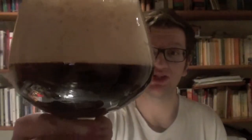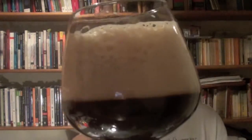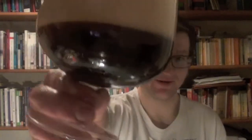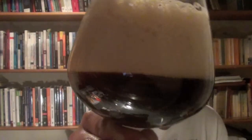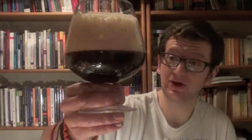Humongous amounts of super fine lovely bubbles mixed in with Swiss cheese-esque bubbles towards the top of the head, lacing quite well on the side of the glass as well, sticking like glue to the sides. You can see, if I tilt the glass all the way around, the head is pretty much staying where it was. It is pretty to look at. It's really pretty to look at, I have to say that.